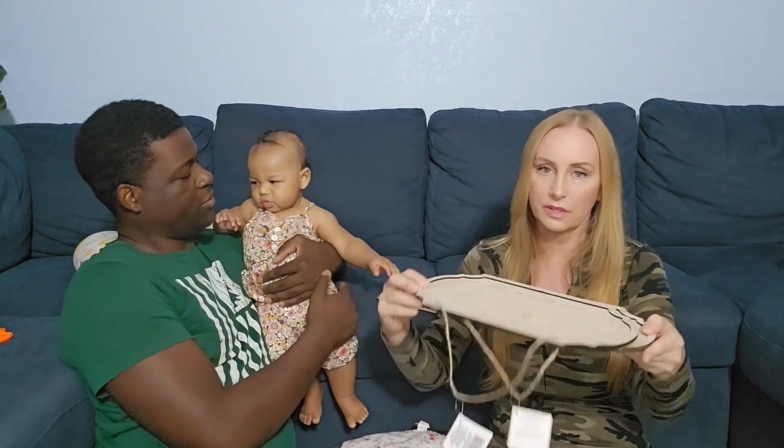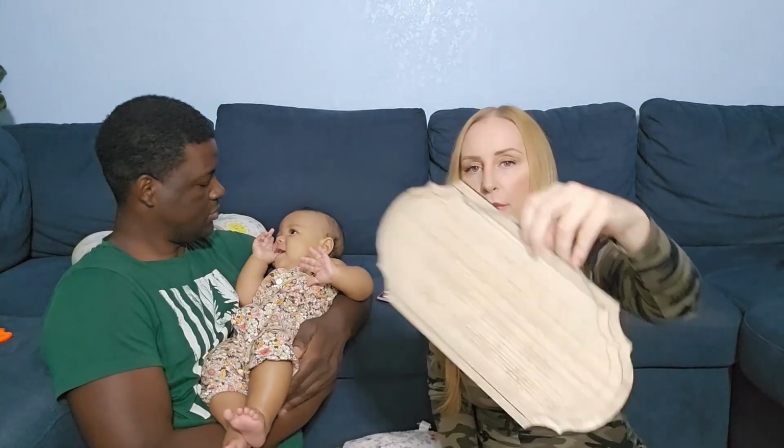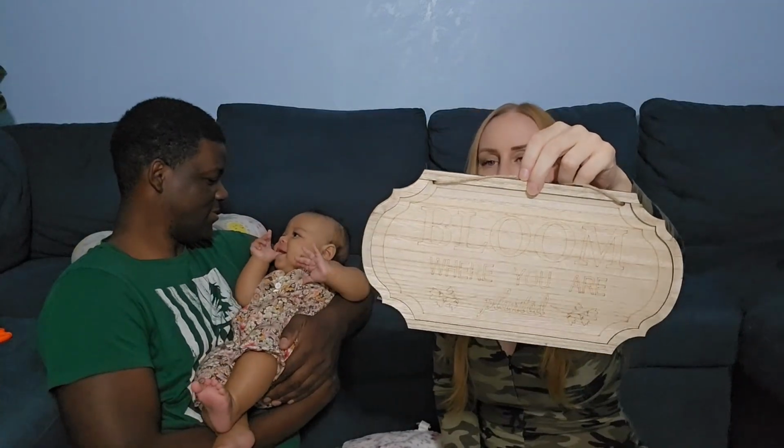And what else? So I've been looking for these for a while as well. I saw people haul them. It says market fresh flowers, bloom where you are. And I really love the shape of these. They had loads, but I only picked up two. So maybe go next week and pick up some more. But yeah, I really love the shape of these.